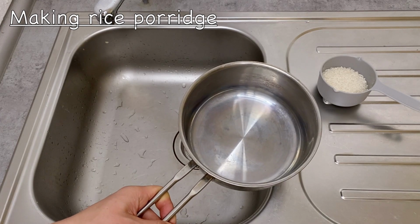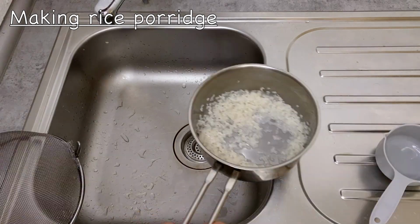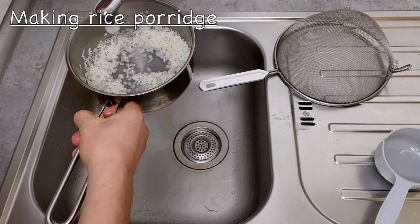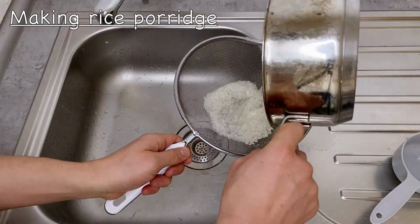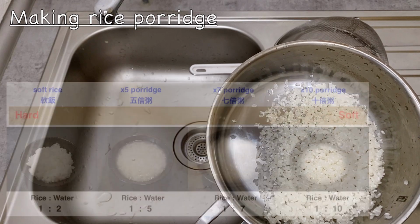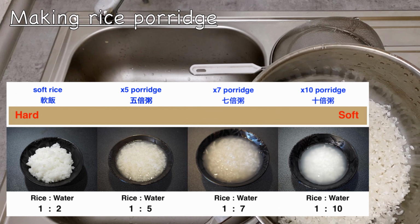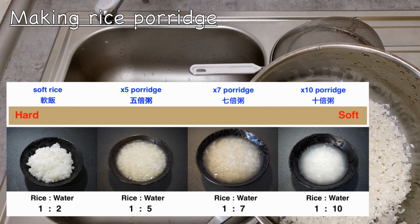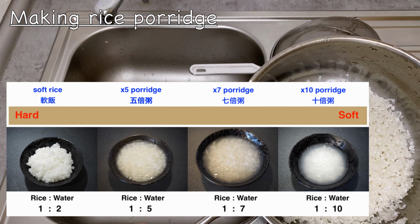As the first thing, I'm gonna rinse the rice. So this is a half cup of rice. There are different variations of rice porridge. Today I'm gonna make a standard variation, 7 times more water to the rice. But if you want to make it less soupy, you can also make 5 times rice porridge. Or if you want to make it more soupy when you're feeling really sick, then you can make 10 times rice porridge. And this is the thickness that people make for their babies.